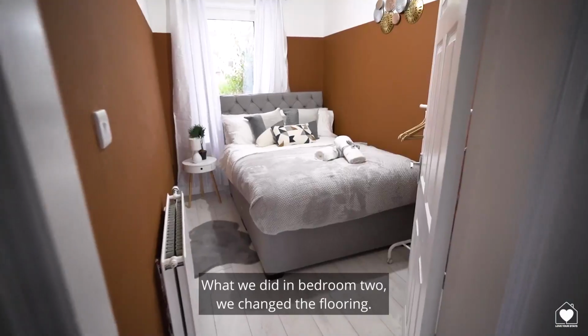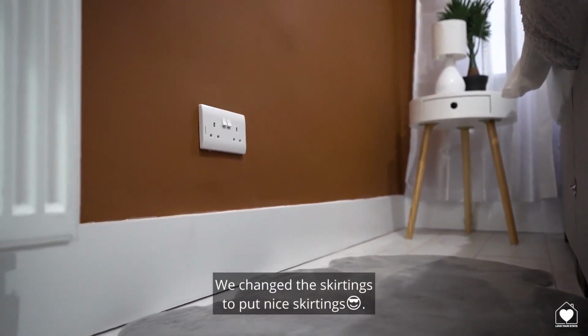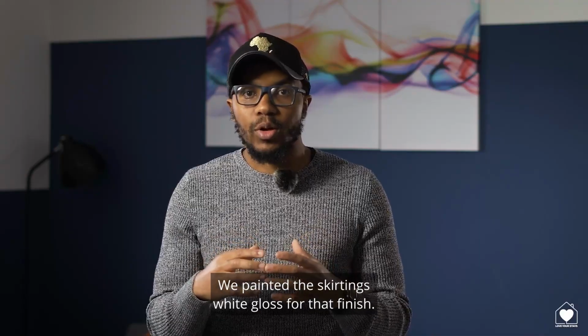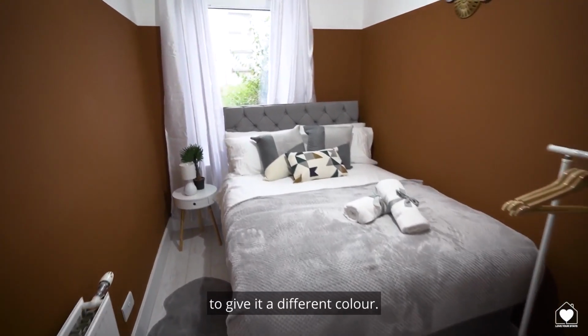What we did in bedroom two, we changed the flooring. We changed the skirtings to put nice skirtings there, which we painted white gloss. We painted the room to give it a different color.